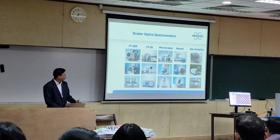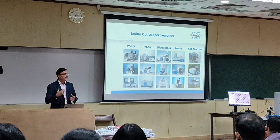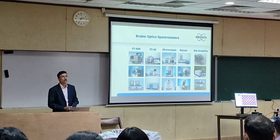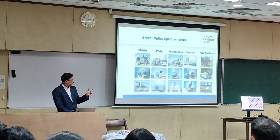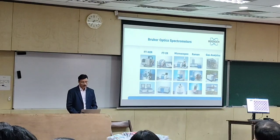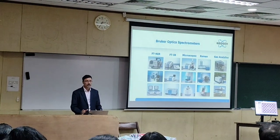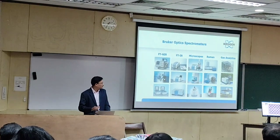And then the fourth line which you see is our Raman spectrometers. The first photo is an FT Raman spectrometer, which is again a standalone FT Raman. Many applications you can do using the 1064 nanometer laser. Another photo is a module which we can attach to an existing FTIR spectrometer. And the last one is a Raman spectrometer. It comes with two lasers. This is also a very important tool for identification or verification of different compounds.